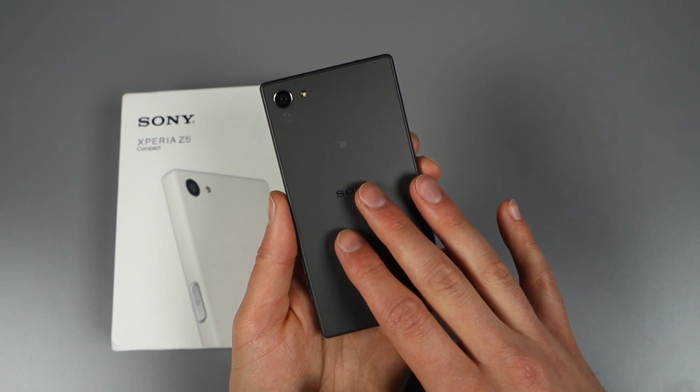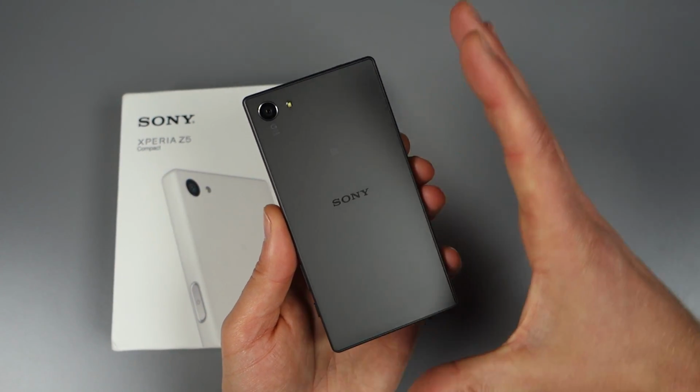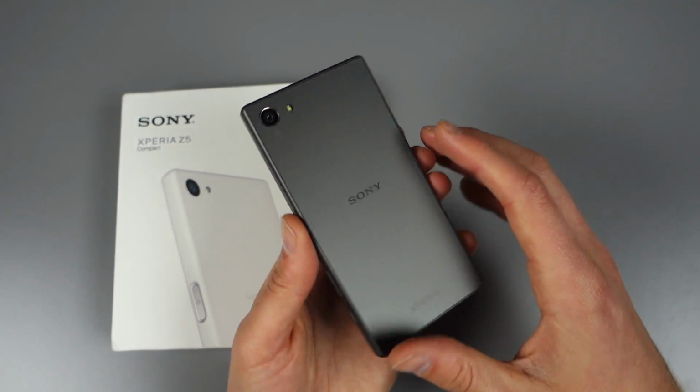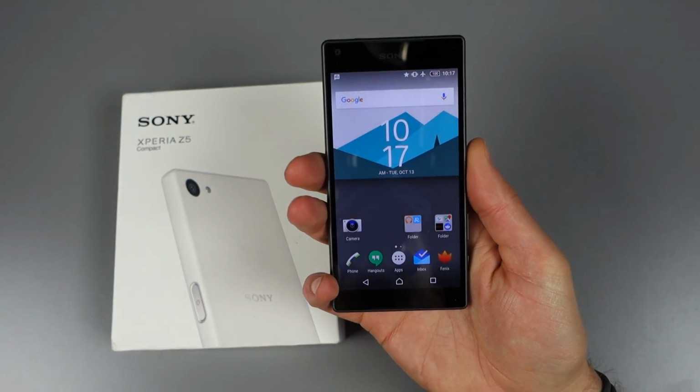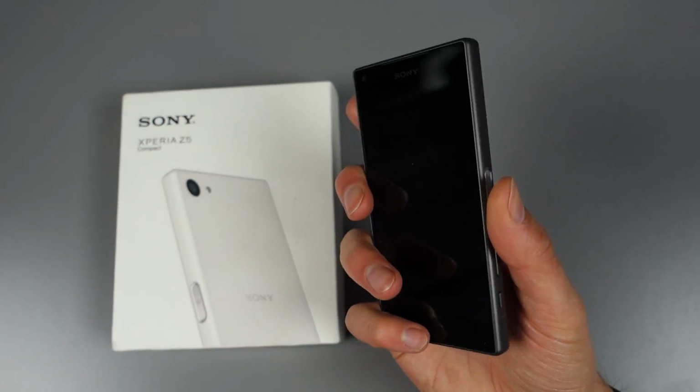So Sony's compact line, they take their flagship phone, which in this case would be the Xperia Z5, and then they just shrink it. So they keep the flagship level specs and then shrink it down into a phone that, well, for people like me who like smaller phones, we get to have a small phone that doesn't suck.